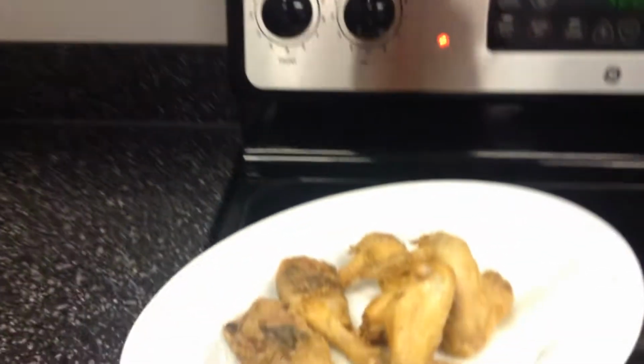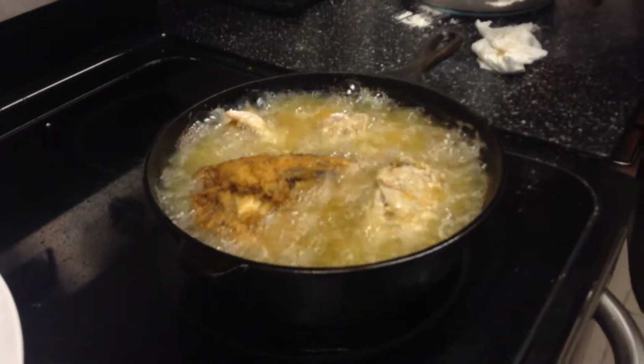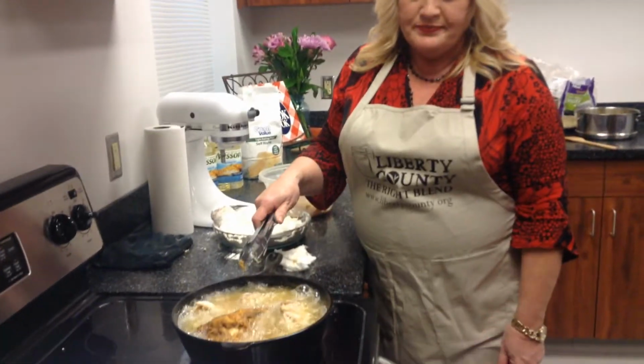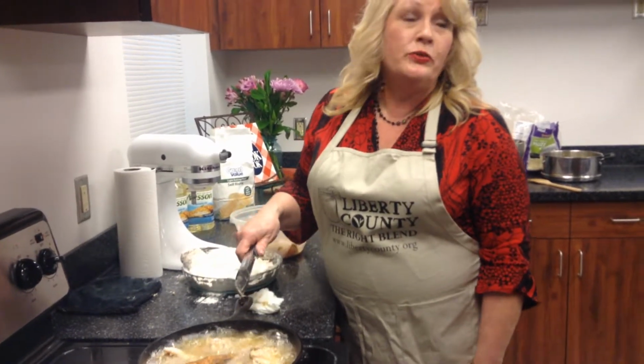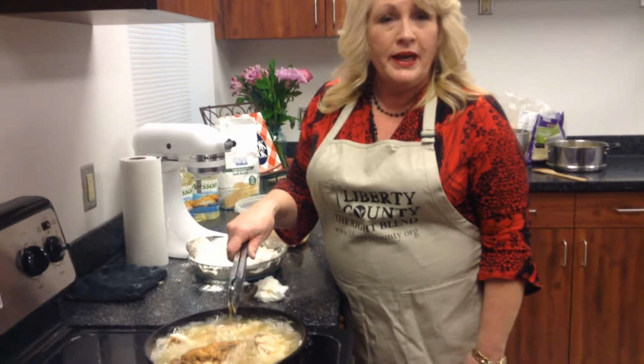It looks like we're getting about ready to eat, so we can probably have our handy dandy helper go get the rest of our people who are going to eat with us. I went ahead and put some more pieces of chicken in here, so that the temperature of the oil doesn't drop while I still have this one in. Okay. Whenever you're putting your chicken in, you need to make sure you shake a lot of the flour off, because the flour will burn if it sticks to the bottom of the pan.